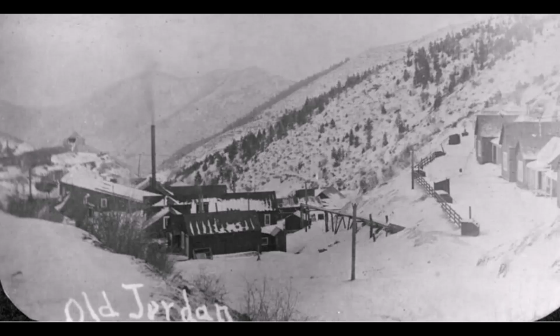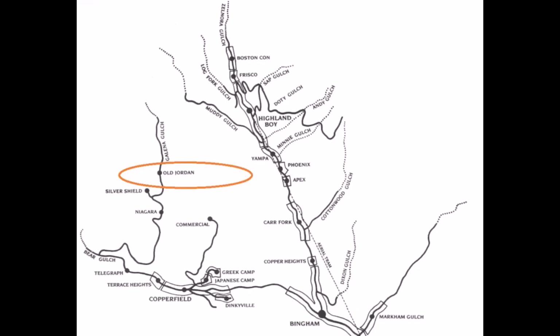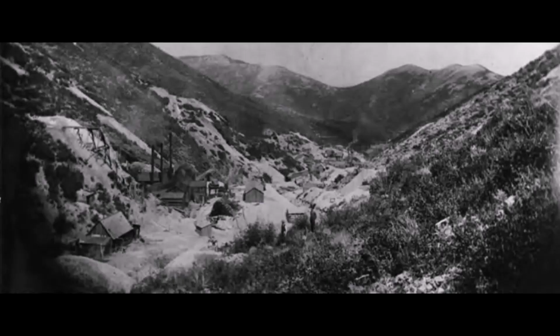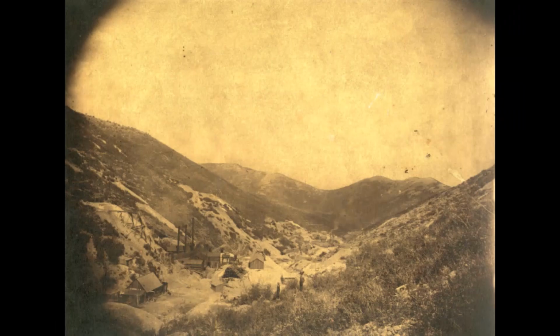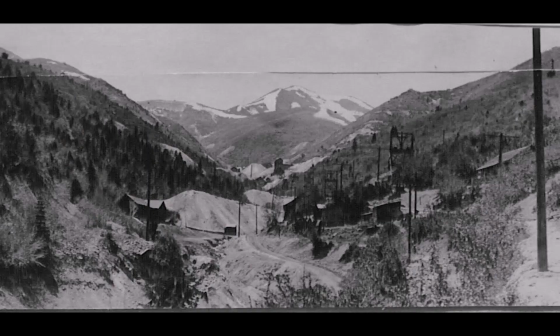One of the first claims up in the canyon was the Old Jordan Mine. It was up in Galena Gulch. Now here's a map of Upper Bingham and that Galena Gulch, and you see the Old Jordan Mine there circled. There was a bunch of other mines up there also. The Galena Mine was one of them. Here's some pictures of the Old Jordan and the Galena Mine up in that Galena Gulch. Some great old pictures of those two mines up there.